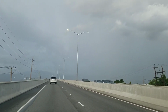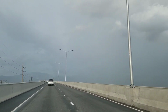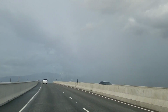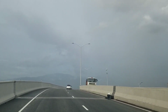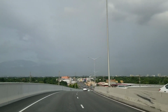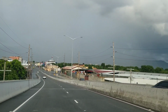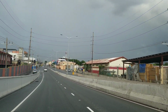So this overpass was built because this intersection of Spanish Town Road and Hagley Park Road is the busiest intersection in Jamaica. And it's a double overpass. So the higher overpass is the Hagley Park Road overpass. That's the one we're on. The lower overpass is the Spanish Town Road overpass. And then below that overpass you have the ground level, the original intersection. Alright, so we're going to take Hagley Park Road up to Halfway Tree now.